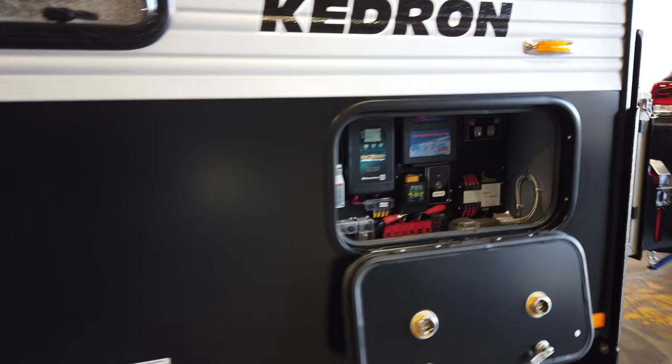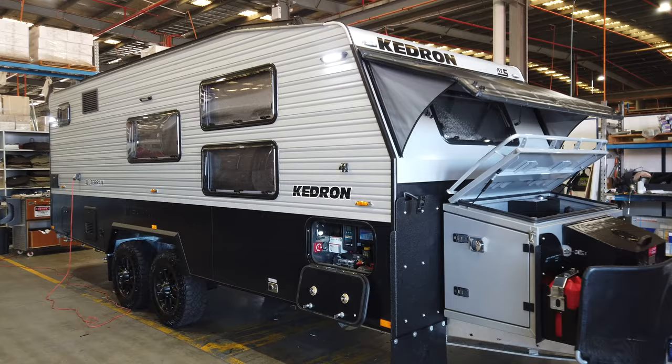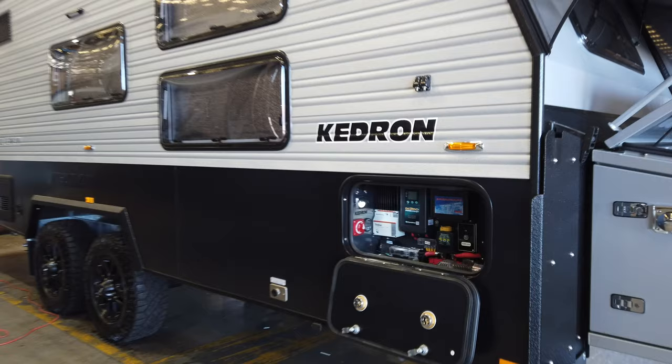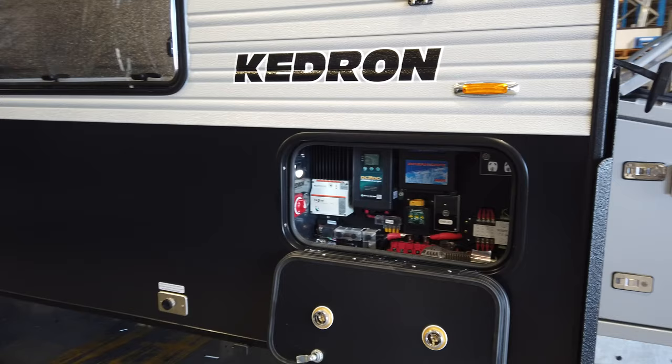As we say, the KEDRON Caravans here, the business in Australia. Dad started in 1962, and we have produced now since 1999, 2000, over 2000 KEDRONs. So there's a raft of KEDRON owners that are heading around Australia, some around New Zealand that are bought here, traveled and taken home.